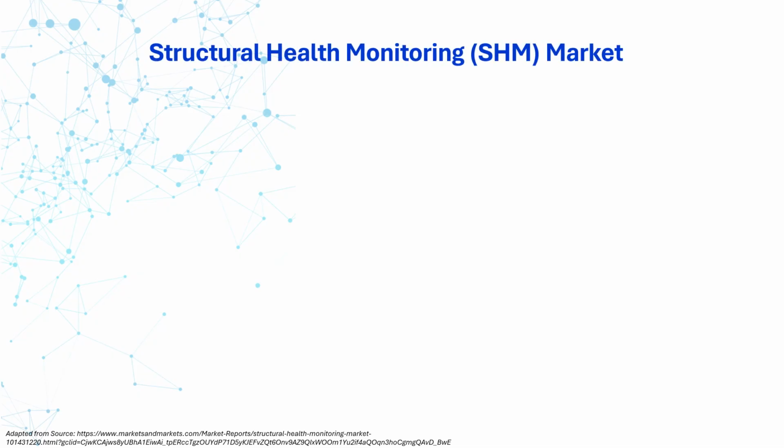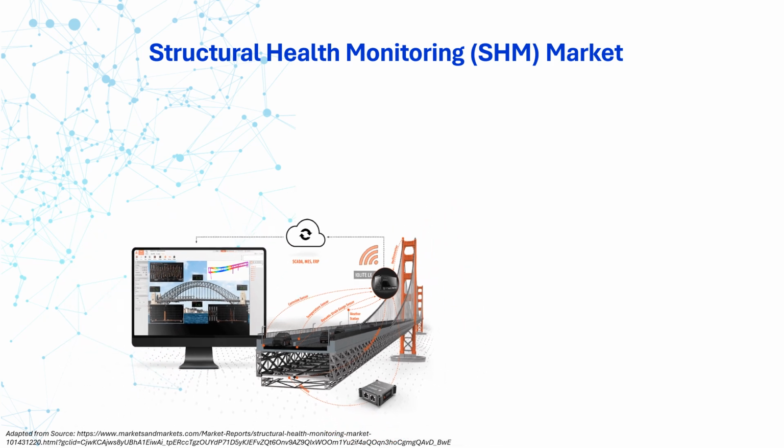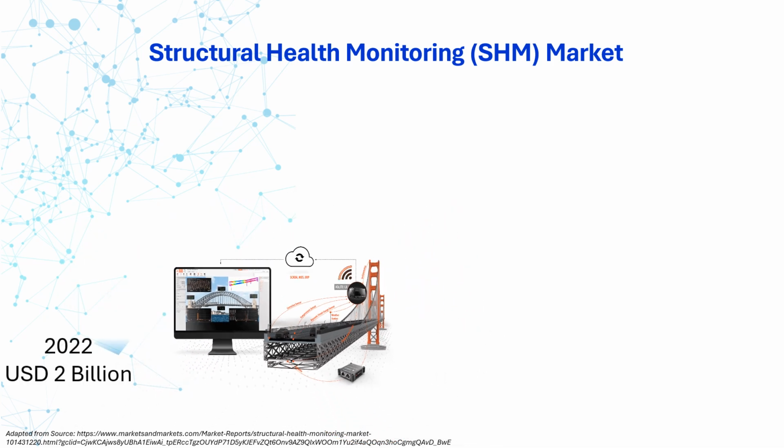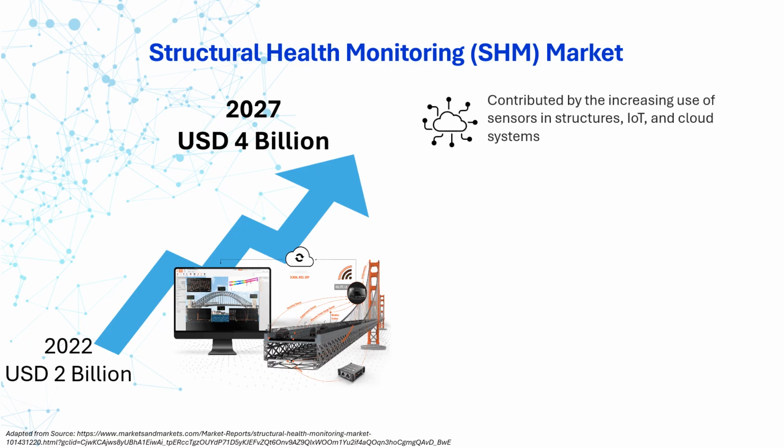Structural health monitoring, or SHM, is important to ensure structural reliability and public safety. According to a market survey by Markets and Markets, the SHM market is predicted to increase from $2 billion to $4 billion by the year of 2027. This increasing trend is mainly contributed by the increasing use of sensors in structures, IoT, and cloud systems.